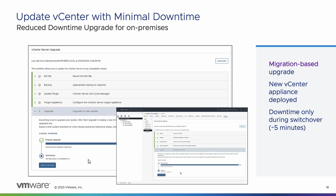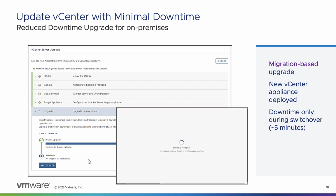The first step that a customer would do is attach the vCenter ISO file to the existing vCenter. Let's say we're on vCenter 8 Update 1. We would mount the vCenter 8 Update 2 ISO to our existing vCenter server. This allows us to have vCenter orchestrate the deployment of a new appliance. Next, we'll take a backup. Any good administrator is going to take a backup before any patching or upgrading event. We like to enforce that you have acknowledged that you have taken a backup.